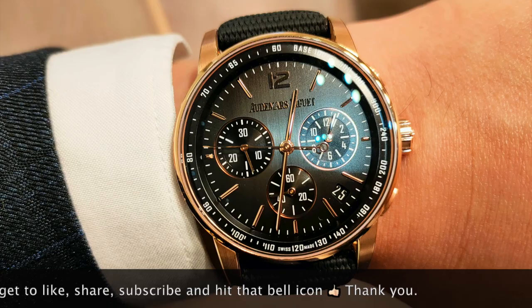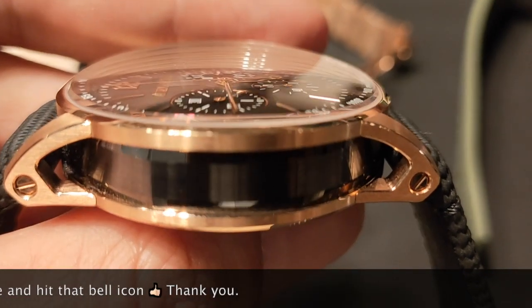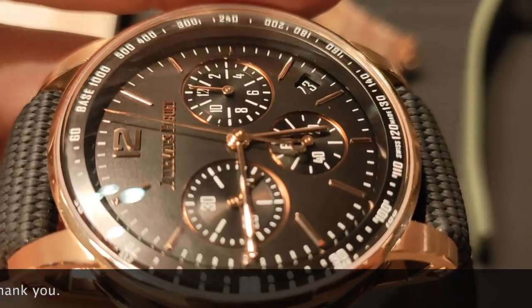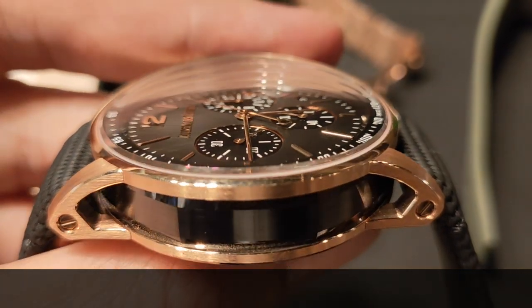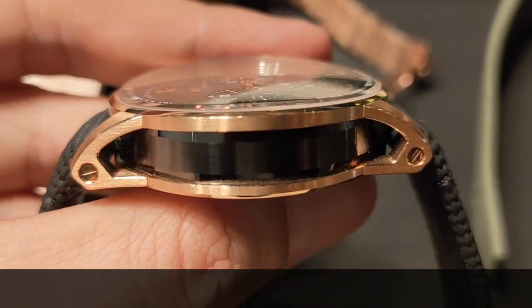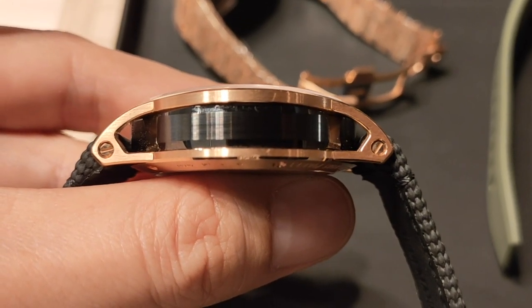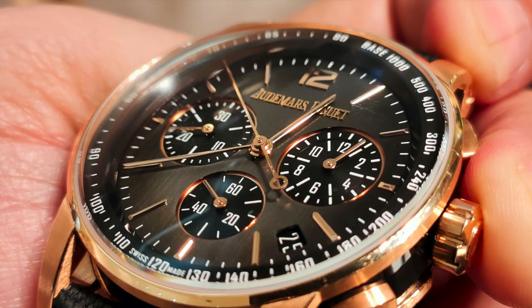What's really unique about the Code 1159 is the use of a double curved sapphire crystal with the internal crystal shaped like a dome and the external one vertically curved, giving it depth and a real optic experience. Don't get me wrong, the Royal Oak is nice. It's one of Gerald Genta's masterpieces after all, but the Code 1159? It's the future.